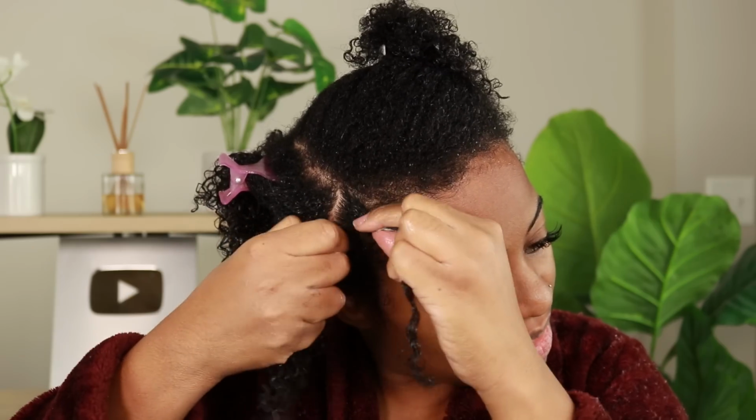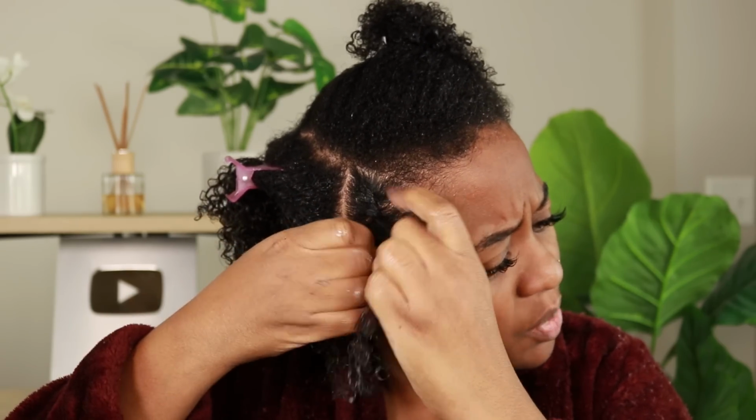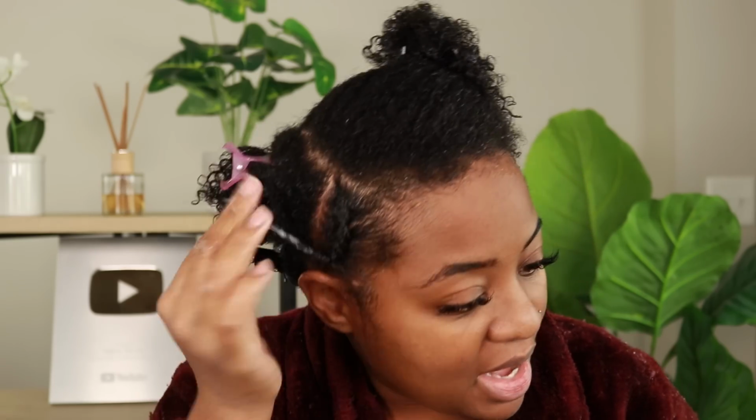All right, so I'm just going to simply flat twist my hair. I love the way this is running through my fingers. Now we have to see what it looks like and what it feels like once it's dry. But it feels good upon initial application. I'm a little concerned about flaking, because honestly, that's why I tend to stay away from custards. I haven't found a custard that gives me the results that I want without flaking. But we're going to see once it dries. Upon initial application, I'm impressed.